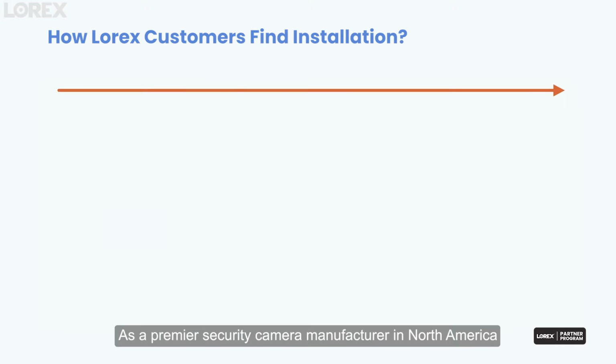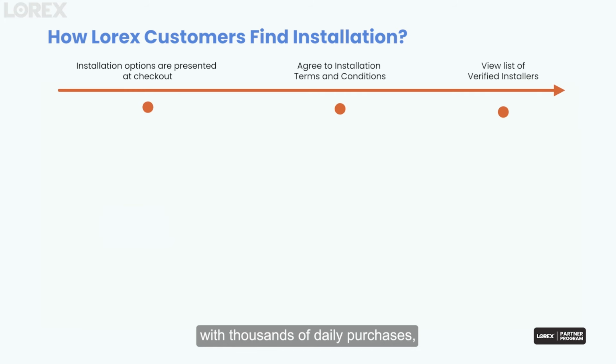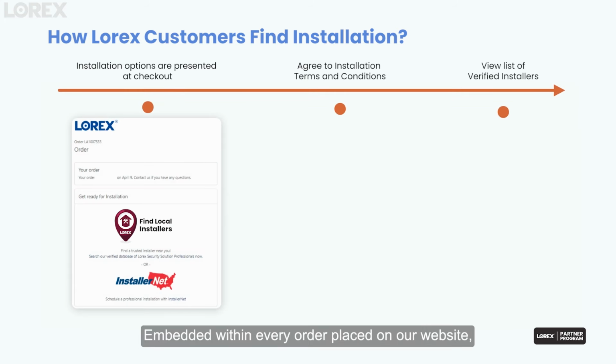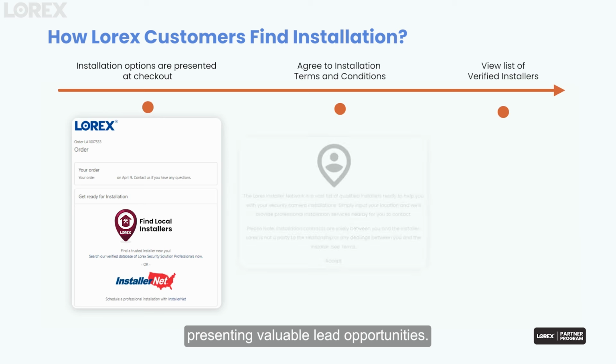As a premier security camera manufacturer in North America with thousands of daily purchases, we've introduced the Lorex Installer Network. Embedded within every order placed on our website, it grants access to our verified installer database, presenting valuable lead opportunities.